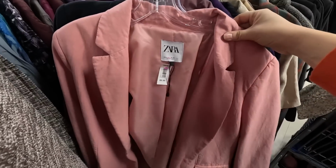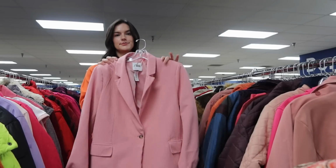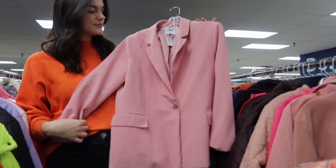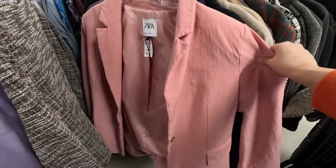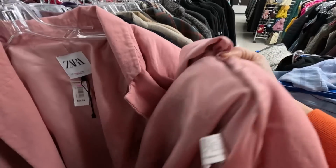Okay, awesome. So this is from the brand Zara. It's marked up to $10, but again, pink is the tag of the day, so this is half off. And this is actually new without tags. You can even see the pull tag here still, just no tag attached. And right away, I can already feel that this is a linen blend. Let me take a look. Yep, so this is actually linen and cotton.